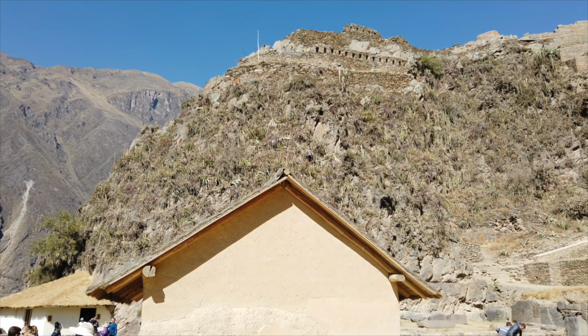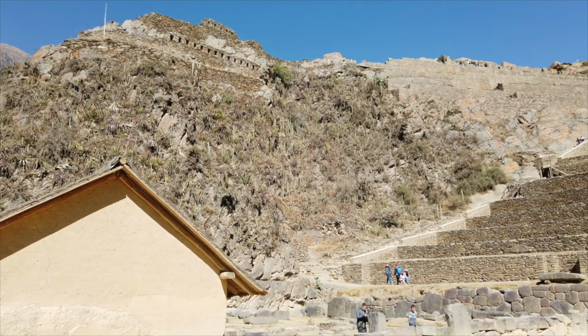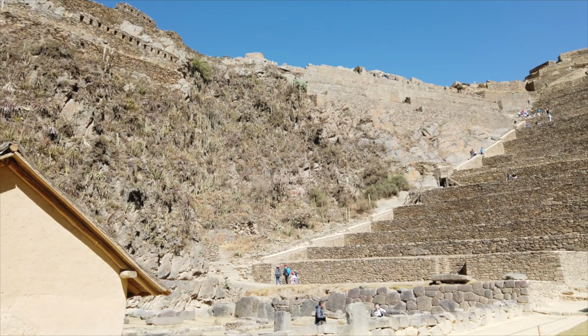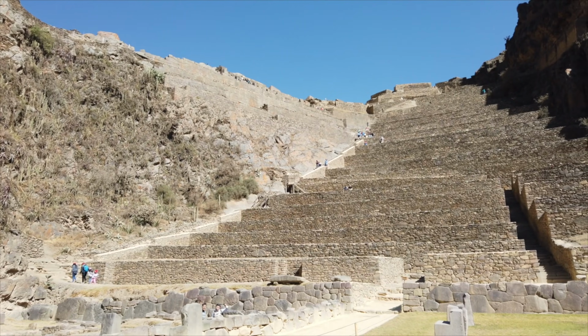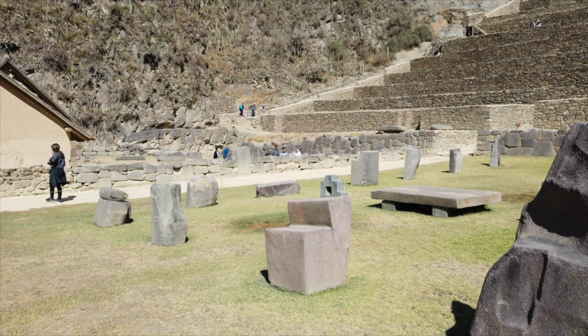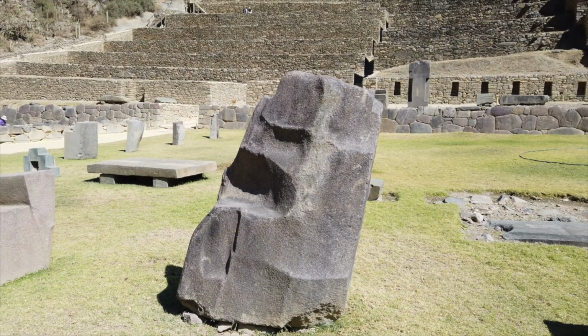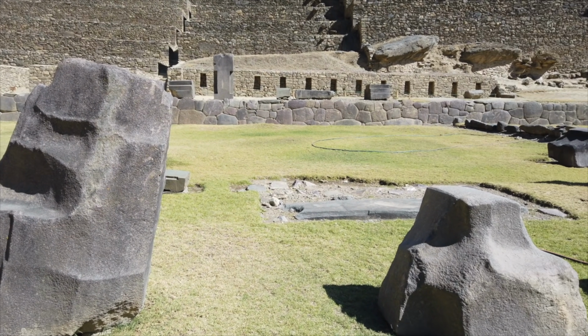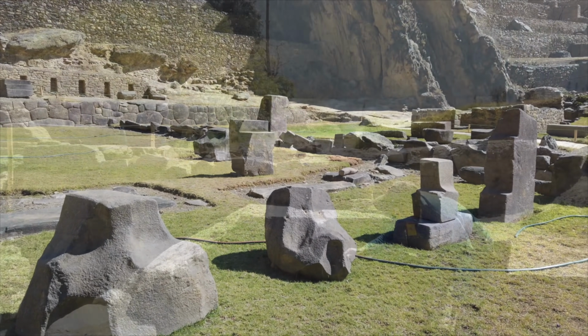Following that, we're going to the huge site of Ollantaytambo, located in the Sacred Valley of Peru. Once again, it's a combination of Inca and much older megalithic works. Here you can see some megalithic components that are no longer in their original place because the site was hit by a cataclysm possibly 12,000 years ago.